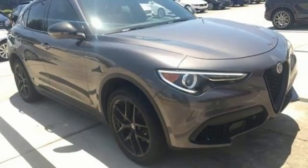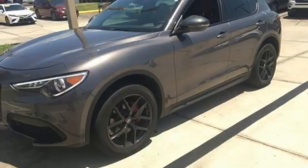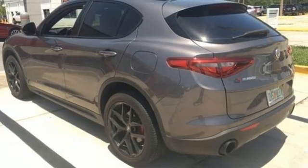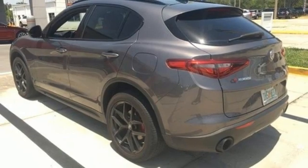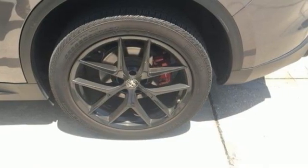The Stelvio's voluptuous body wraps around a turbocharged engine, sure-footed chassis, and meticulously crafted leather interior. It's the SUV only Italy could build. Someone is going to drive this fantastic vehicle off the lot. It should be you. Test drive it today.